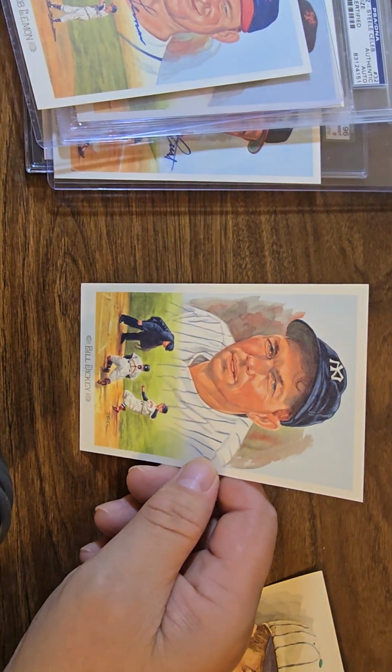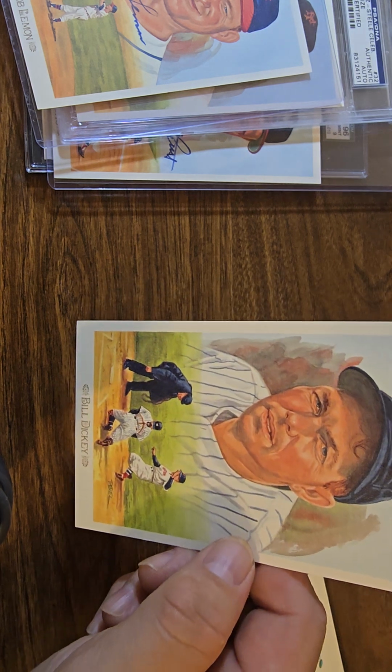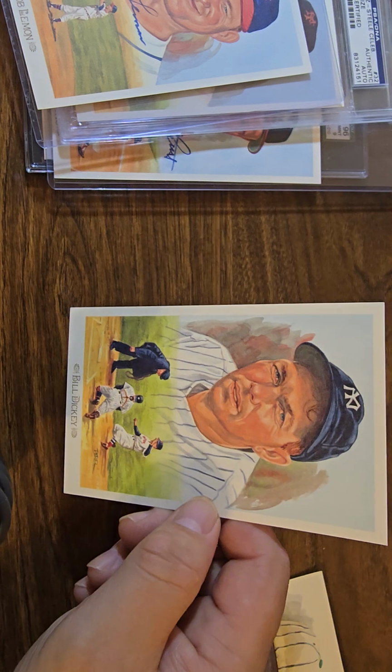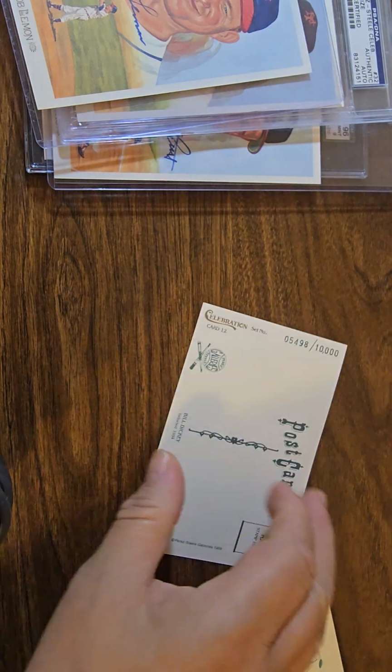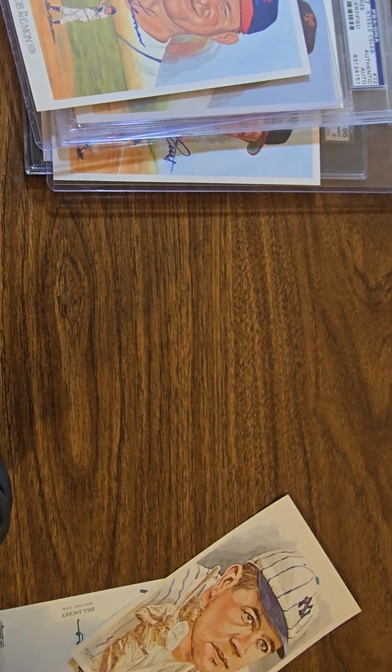The great Bill Dickey. Love the action at home plate there with the umpire, and looks like they're playing the Red Sox and getting ready to tag a guy out. He's got the ball in mitt. And this one here is numbered 5498 out of 10,000.